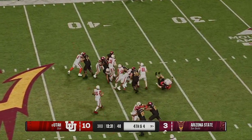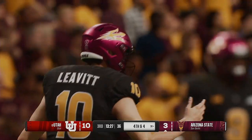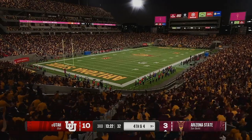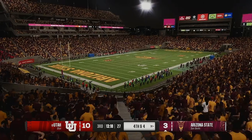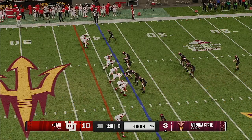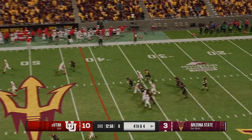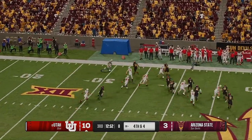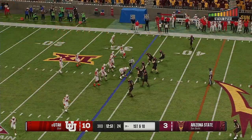Oh, here comes the reverse. That's a good effort on the run, but the defense stops him just short of the marker. Fourth down now. Fourth down coming up. And the Sun Devils will bring their punt team on the field now. Running it back, it's Pittman. Returner brought down, sets up the next drive.